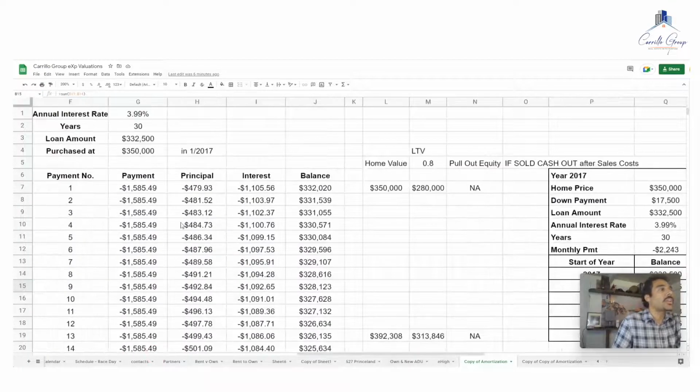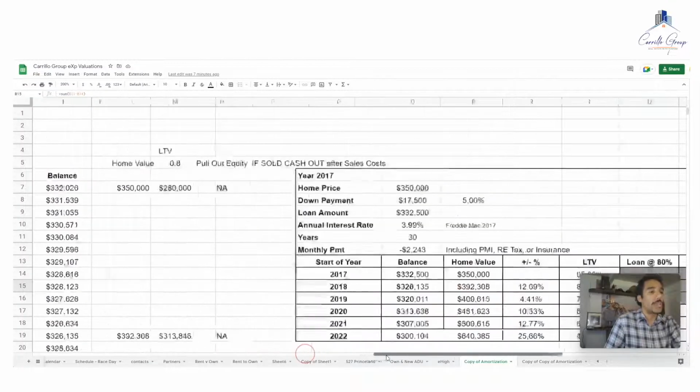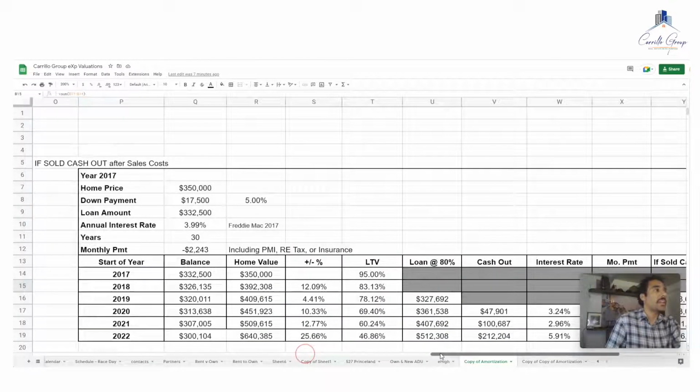We're fast forwarding to this table. This is an amortization table. I just use it so you can see your payment, principal, and interest. You'll see that the part of your payment that goes towards principal is very small, so it's a small dent in your overall balance. Initially, it's meant to be like that.